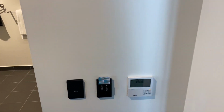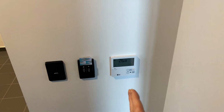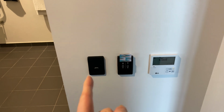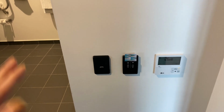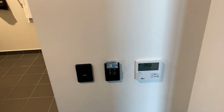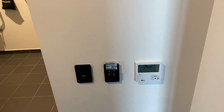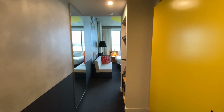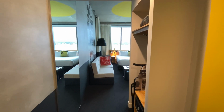629. So I've just come in and we've turned to the right. You've got your air conditioner, your key card to enable the lights, and your light switches. You'll see they're a little bit lower because we're actually staying in an accessibility room, so they sit about hip height. Alright, I'm now using the wide angle camera.